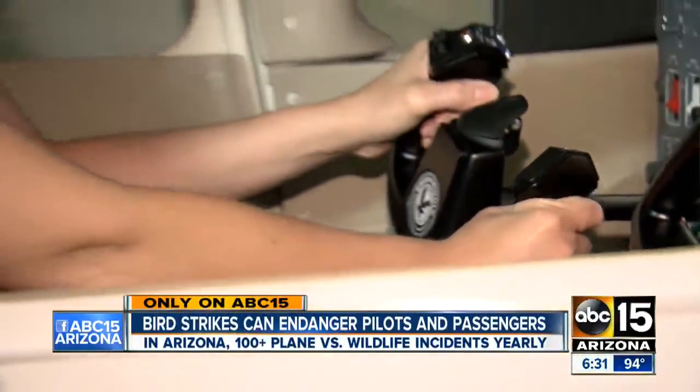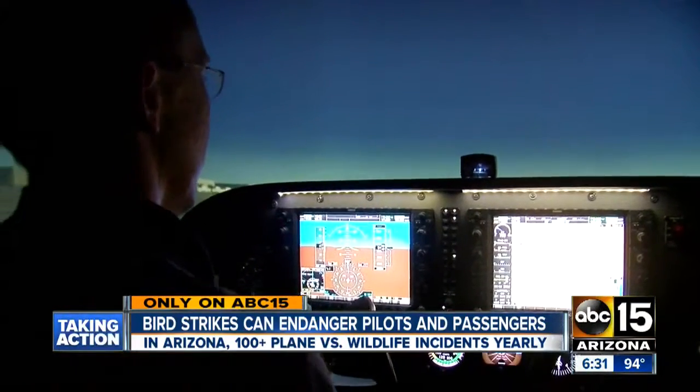We got into a flight simulator today to learn what it would be like to hit a bird midair in a plane. And we found out from the experts that most experienced pilots would be able to safely land. So we're just going to do a takeoff from here. In an Embry-Riddle flight simulator, we brace for impact.